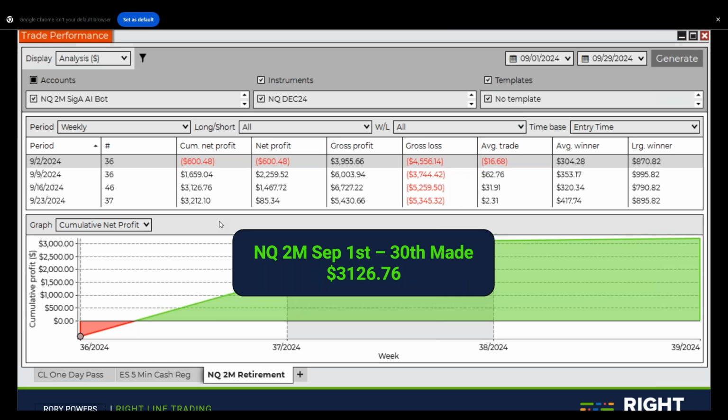The NQ retirement plan for the month of September was at $3,126, trading just one contract. Trading just one contract in the month of September, the 2-minute NASDAQ, $3,126.